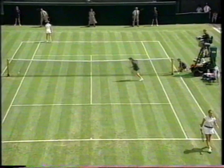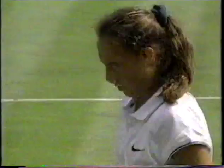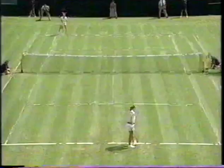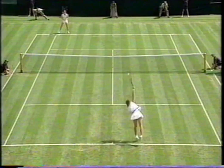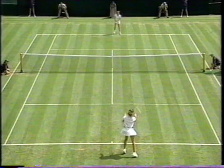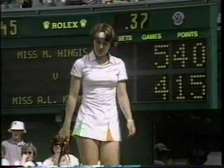Another solid return as Hingis now starting to move in on those returns. So 15-40. Double set point for the number one seed. No. 30-40. And again, Hingis just a little slow to get to that shot.